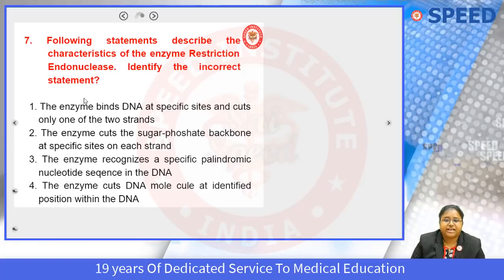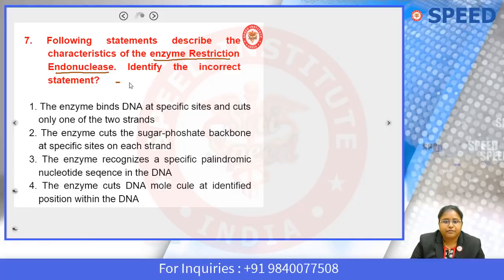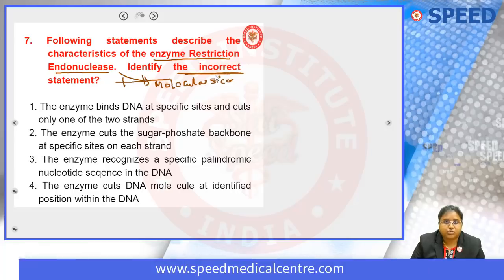The following statements describe the characteristics of the enzyme restriction endonuclease. We have already seen for what purpose restriction endonuclease is used. For a specific region in genes, for a specific cut at a specific site in DNA, we use restriction endonuclease, which is otherwise called a molecular scissor. So we already know that it is for the cutting process. So the enzyme binds with DNA at a specific site and cuts only one of the two strands. They have asked for the incorrect statement, so you just have to select which statement is wrong and identify it.